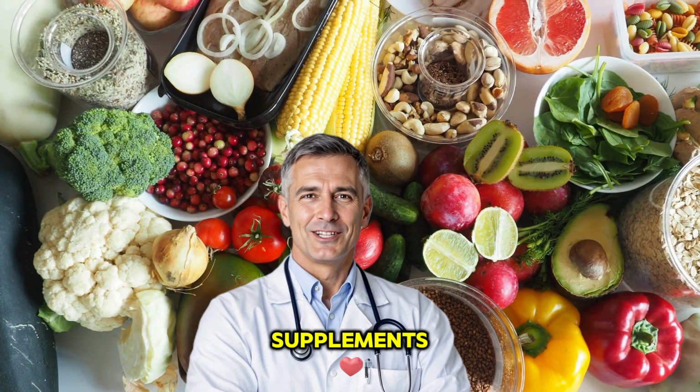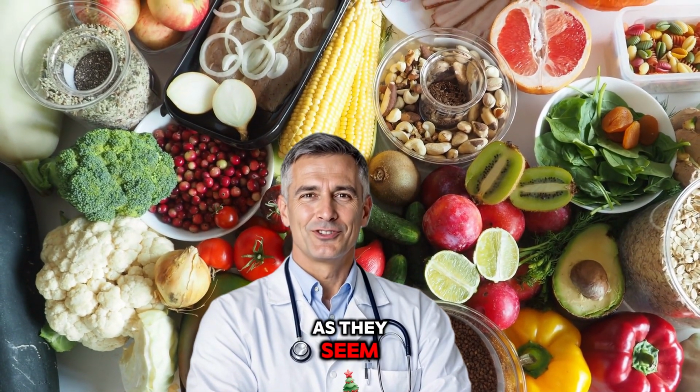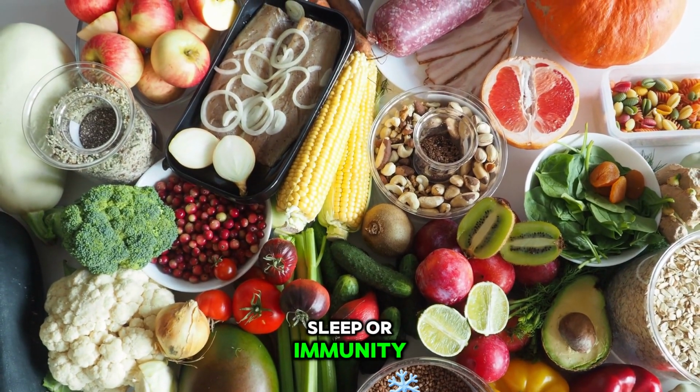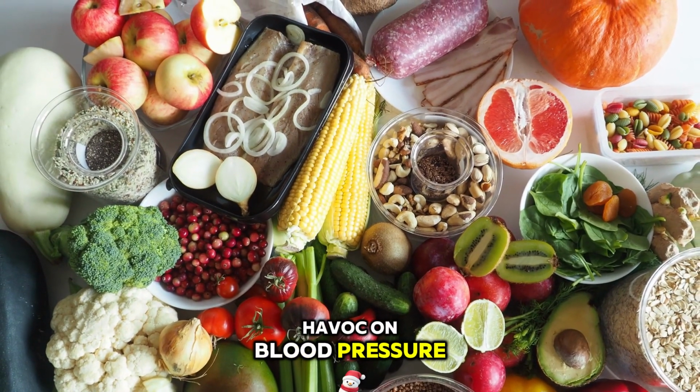Part 4: Herbal supplements, not always as safe as they seem. Herbal supplements are popular for boosting energy, sleep, or immunity, but some can wreak havoc on blood pressure.